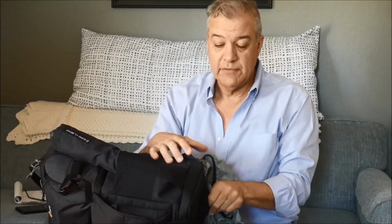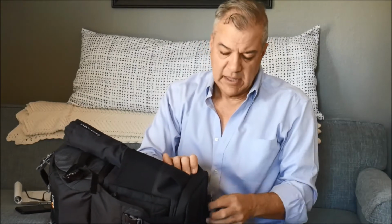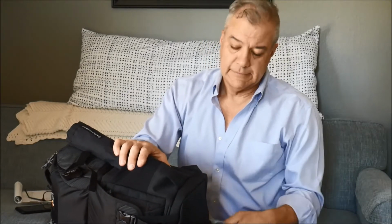So when I fly, all my technology's in this bag. I have a little compact laptop. It's about a 10-inch laptop. My mobile, my cord kit, my technology kit with all my cords and adapters, all my batteries for my cameras, my microphones, and some of my backup technology that I use.